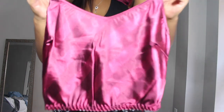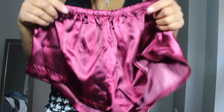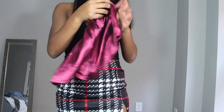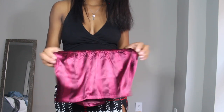So it's cute, silk, you know, pajamas, something cute to sleep in when you about to go to bed, fresh out the shower. It's a medium. Here's the shorts. Just gonna do like some underwear, some drawers. So, good quality. It doesn't stretch that much. All right, let me try it on.